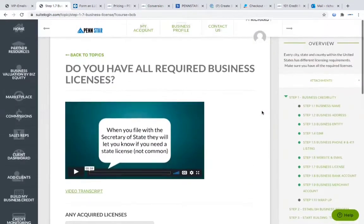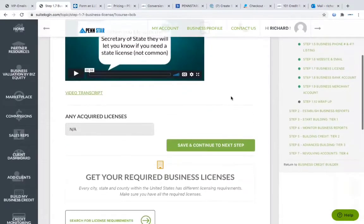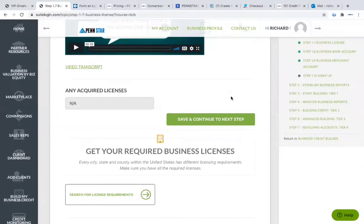Now, this is the business licenses. Not every business has a license, but if you do have a license, they're definitely going to check. They want to make sure that you're following your guidelines. And if you can't follow the regular guidelines just to operate your business, you definitely can't follow the guidelines to pay them their money back. That's how they're going to look at it.